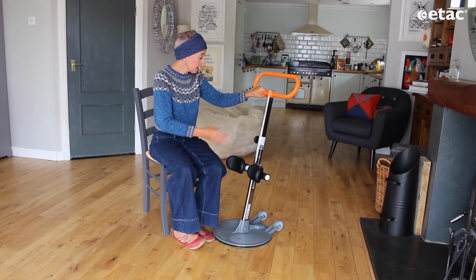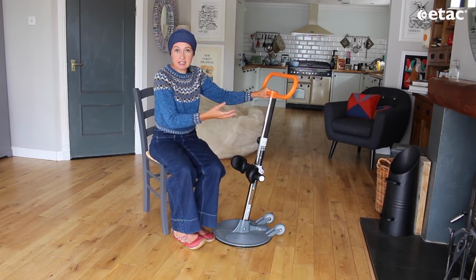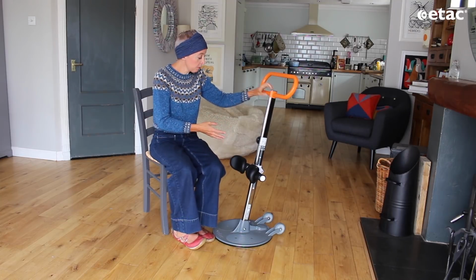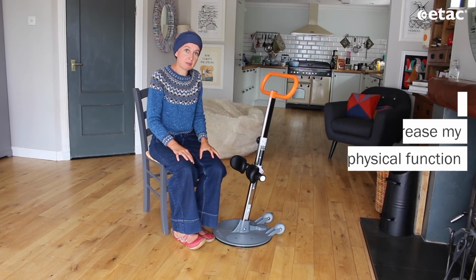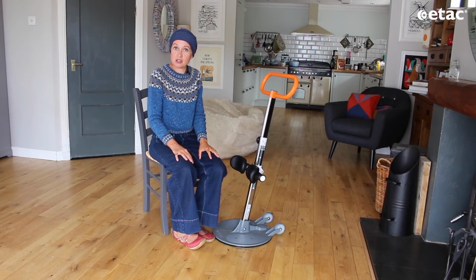So it was useful for me as not just a mobility aid that was helping me move from one surface to another, but I think it was also helping me to increase and improve my physical function. It motivated me to increase my physical function, which perhaps is not what it's specifically designed to do, but it certainly did that for me.